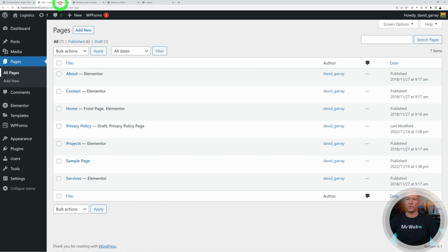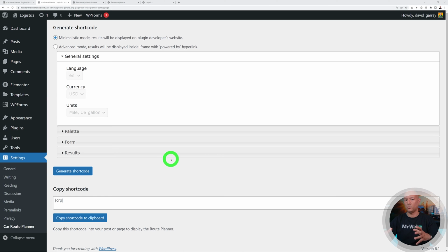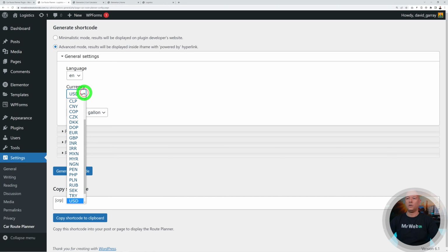Now we go back to our WordPress dashboard, and we will go to settings, car route planner. So let's click on this, and this is where we're going to create our cost calculator form basically. Okay, so we go to advanced mode, and first you select your language. So it should normally be English, but perhaps it's something else, you know, your currency. So let's say we're based in the UK, so this should be Great British Pounds, and we're going to select our unit. Again, we're going to select UK gallon.